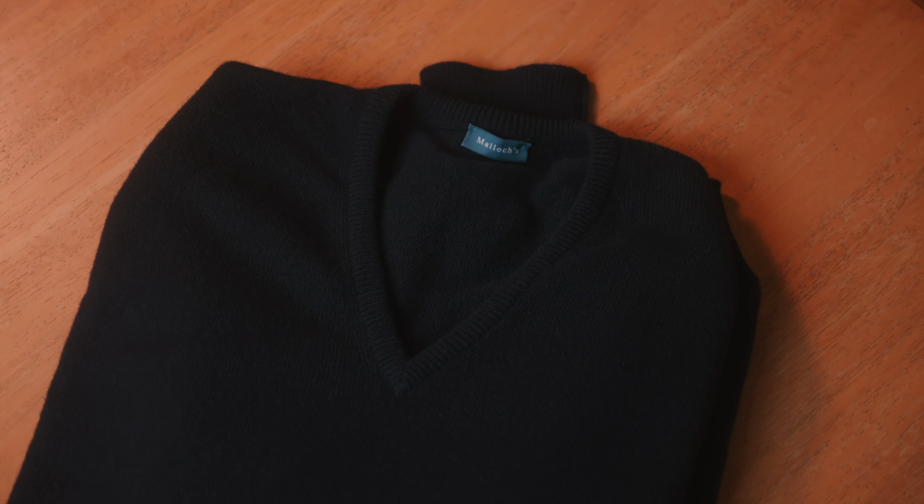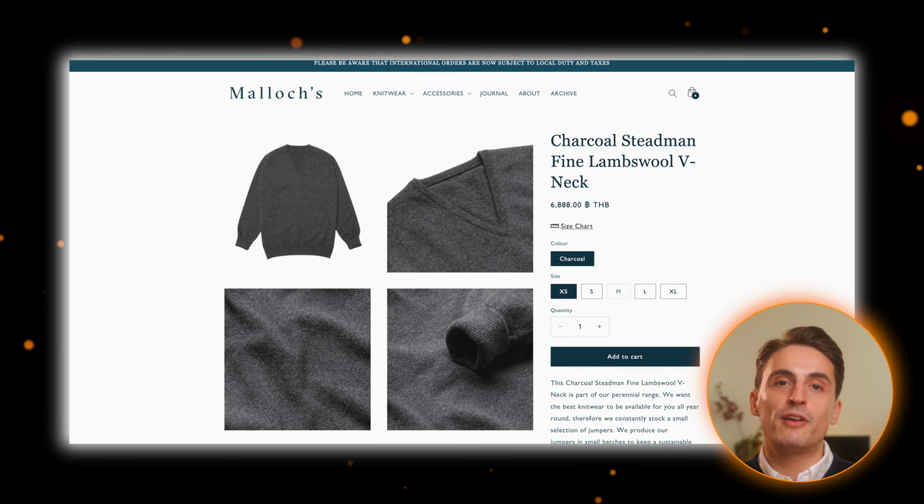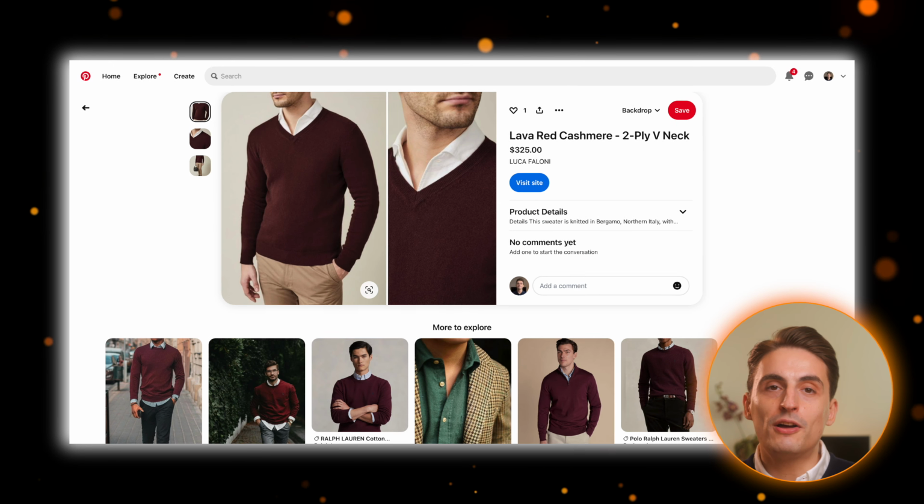This is one of the best sweaters for a business casual wardrobe in my opinion. And this one right here is in a fine lamb wool, also by Malux, and I went for a navy color. The best color depends a bit on your choice of trousers and jackets. For example, if you primarily wear navy trousers and navy sport jackets, you may be better off going with a medium gray, green or a burgundy sweater.